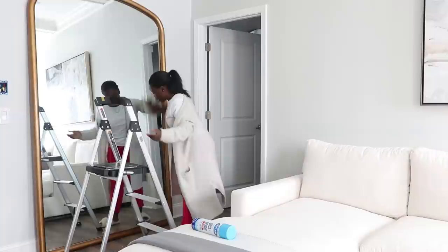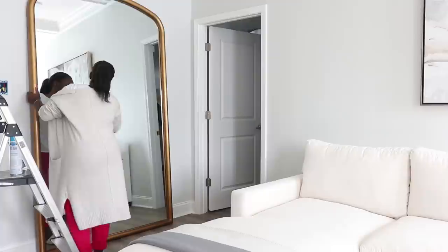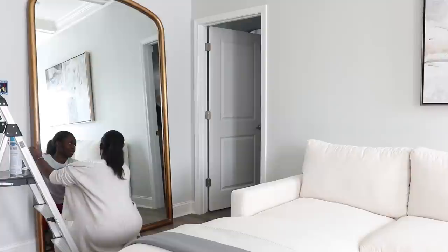If you were to take this one thing and put it in a different space, you could use it for modern. You could use it for traditional. You could use it for contemporary, which is why I say what I say.